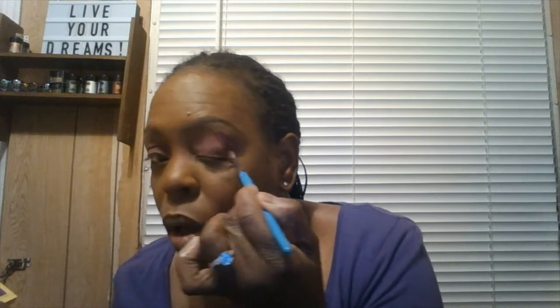Then make sure you tap off any excess that you have. If you don't have hooded eyes like I do, this color will look so pretty on all skin tones of women. It does not matter. So I think I'm done. I want to do a little bit more darker so I can really see it. Oh, yeah.